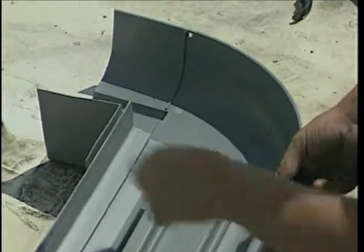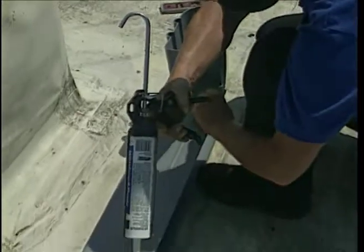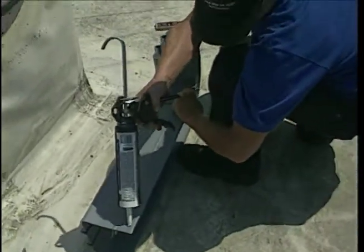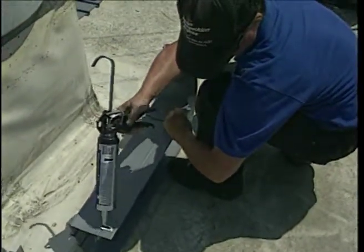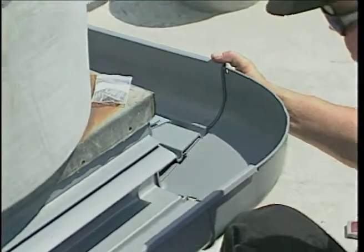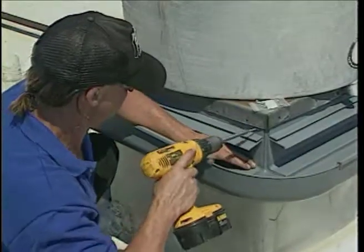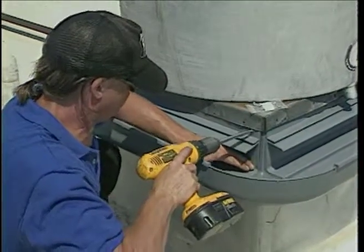Now, assemble another trough and corner, making sure the trough makes contact with the very edge of the corner. Again, apply sealant to the back of the entire assembly. Slide the corner into the trough that is fastened to the fan curb and make sure it's all the way in. Place a screw in the overlapping corner section to hold it in place.